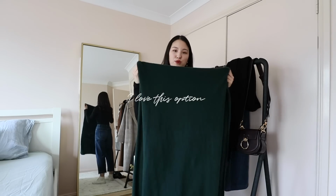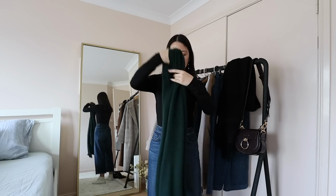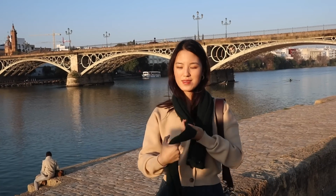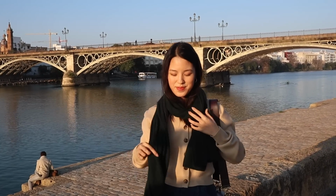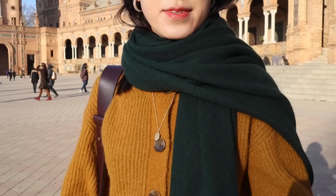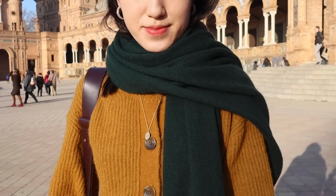This next one is from Andover Stories, and I got mine in the emerald green color. I don't want to say it's the softest cashmere I've ever felt. It's not, but it is also quite comfortable. It doesn't itch. It keeps me incredibly warm, and it does feel quite luxurious, being that it is still cashmere.